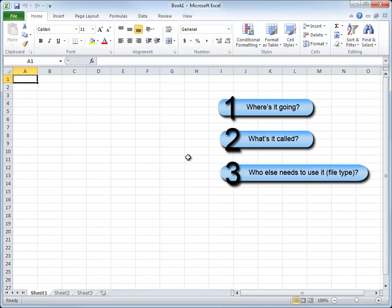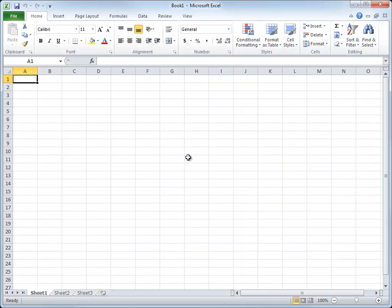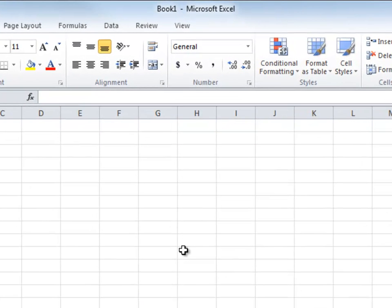By way of an explanation, let's start with a brand new workbook, like the one I have on the screen here. This workbook was just created and it hasn't been saved yet. You'll notice that the name displayed in the title bar is still the generic Book 1 or Book 2 or whatever. This is the name Excel gives a new workbook, and it's supposed to serve as a working name until you save the document and give it a more suitable name.